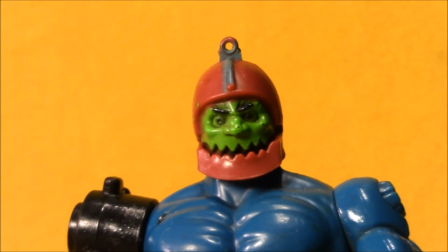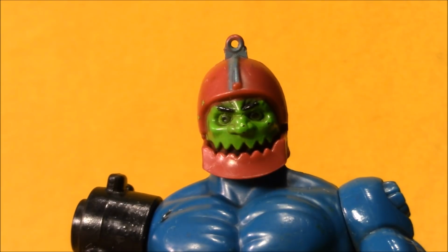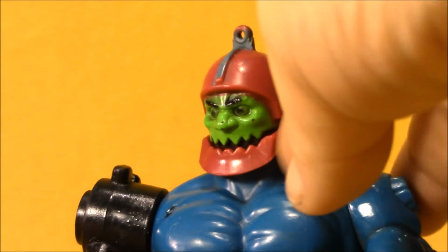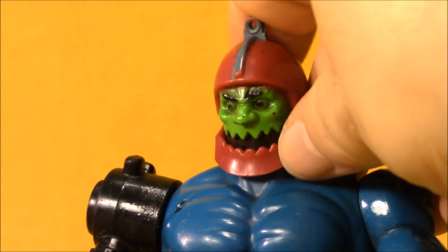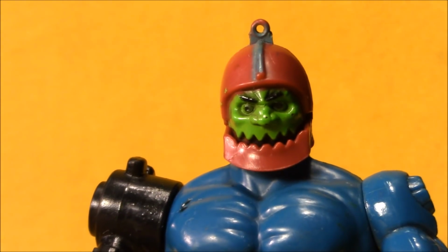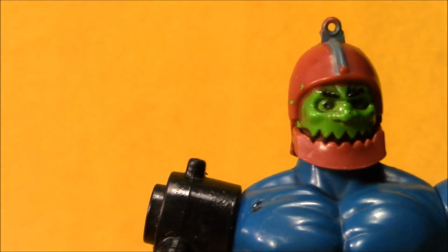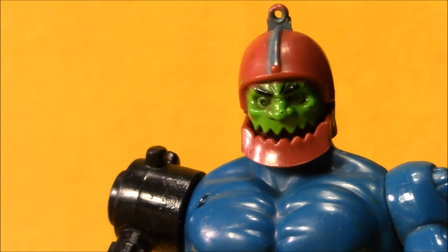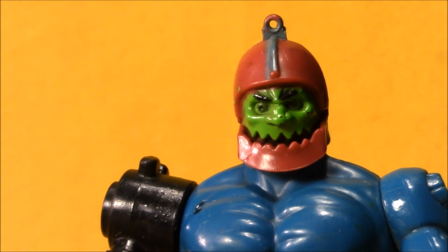Trap Jaw has bright blue skin for his chest, unless he's wearing a unitard like Man-At-Arms, and he's got green skin on his face. He has this awesome articulated mechanical jaw, chomp, chomp, chomp, and he's wearing a knight's helmet that has a little loop on the top, and the commercial for the toy showed kids putting string through there and using it as a zip line. I never did that as a kid with the figure, but I do think it's interesting. I remember actually making a joke about him the first time I saw him, that you could hang him on a Christmas tree with an ornament hook.